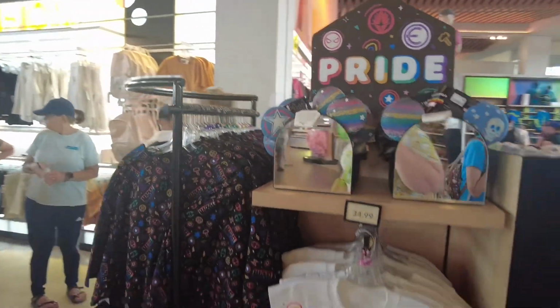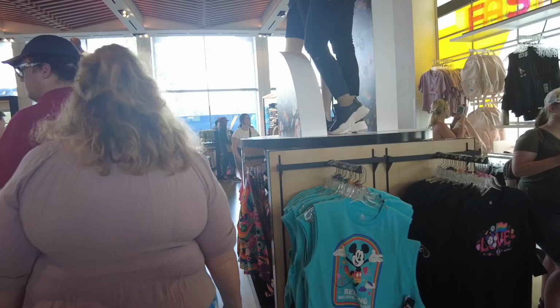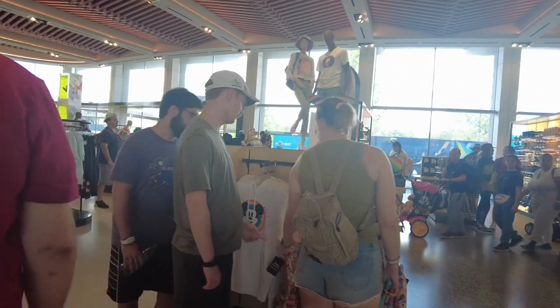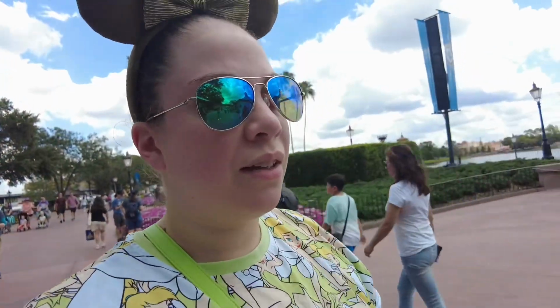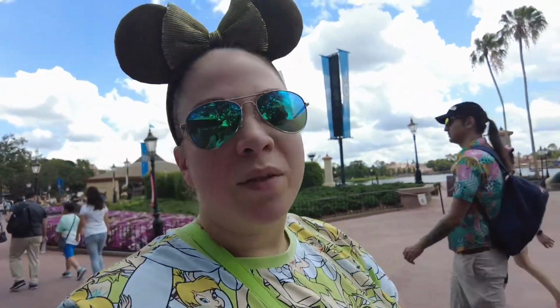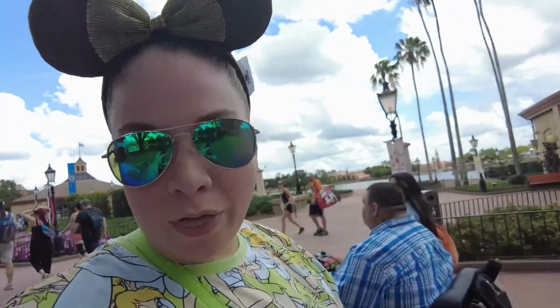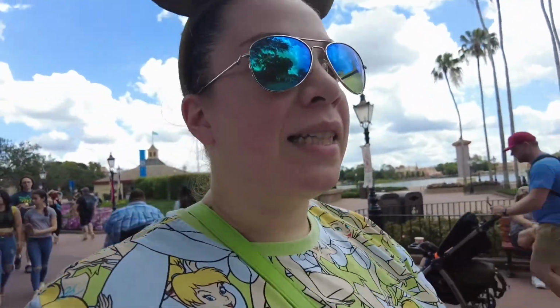Pride has made it to Epcot. So it's all here. Marvel, Star Wars. Okay, not a lot of new stuff in the Creations. But basically all the stuff we've already seen before, so it was a quick walk through. Now let's see if we can get some food.